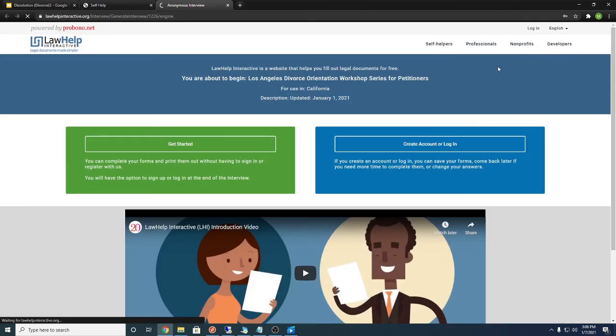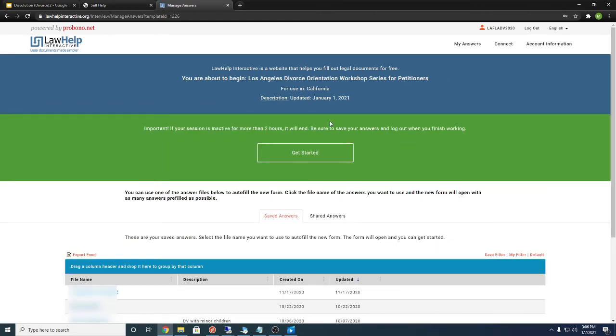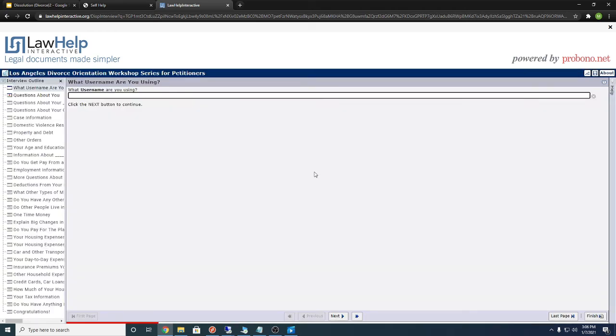So I'm logging into my account that I've already made. So if you've already made your account by creating an account, you would then log in. Your screen will look like this. Then you can click Get Started. And the reason why I like this program a little bit better is that it allows you to go back very quickly. Once you start filling out the paperwork, every page is right here on the left.